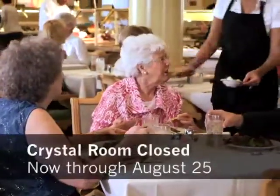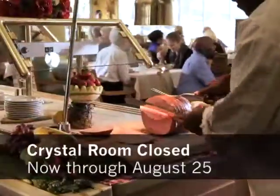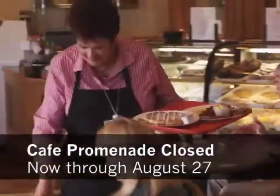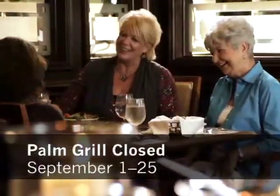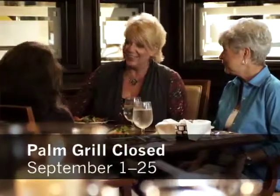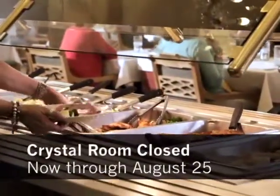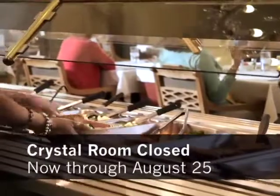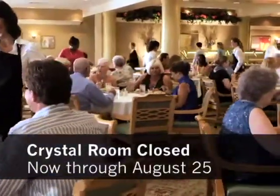The Crystal Room is closed for the remainder of August, so they can retool their menus. This happens every summer with all of our dining venues. For example, the Cafe Promenade is also currently closed, and they will reopen on August 27th. In September, the Palm Grill takes its hiatus and will reopen on September 25th. But the one you need to know for now, the Crystal Room is closed and will be out of service for 2 weeks. However, they will still offer their traditional Sunday brunch, so you Village Church people don't have to travel far to get a great meal after church.